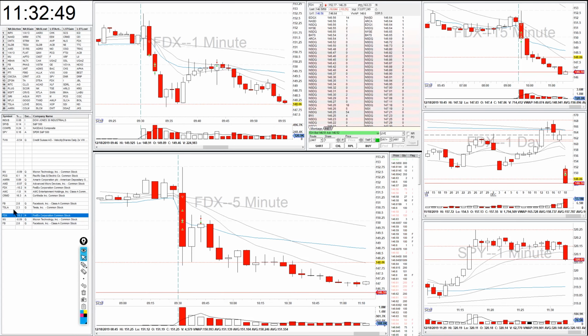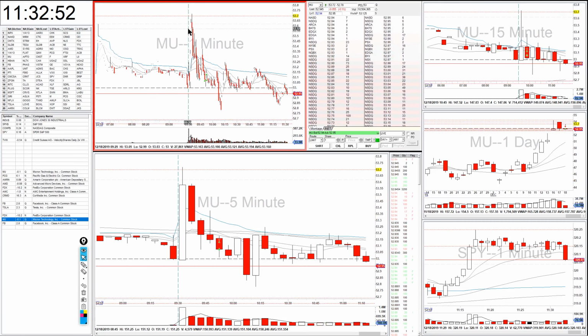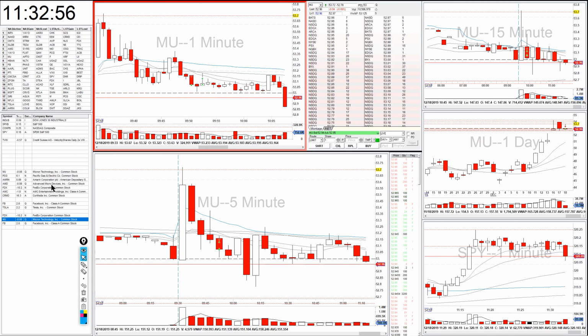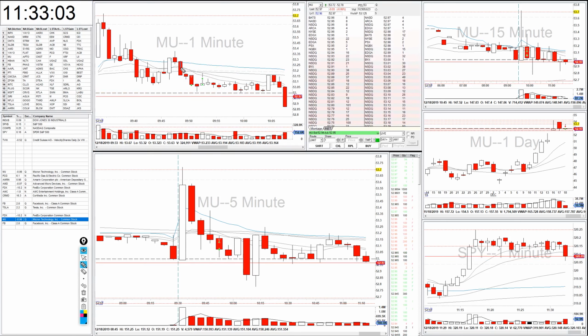The second ticker I traded was MU. I traded MU as a quick scalp trade for a green to red. If you look here, it sold off through VWAP. It tried to squeeze back up above VWAP. It couldn't. Then you had this big drop here.